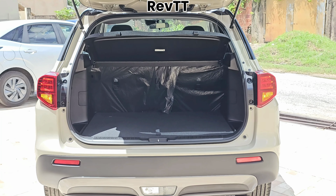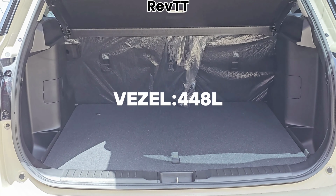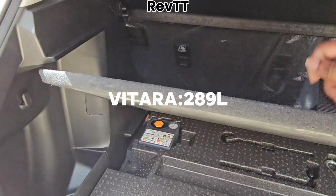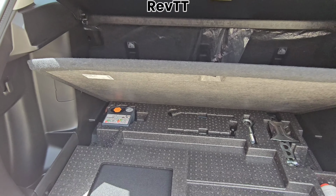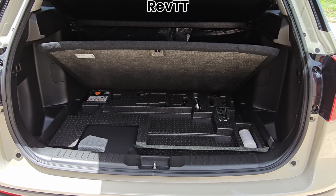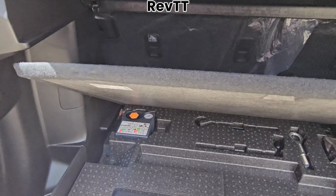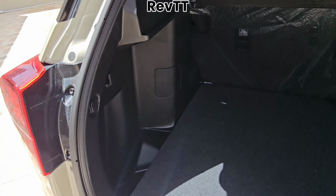This is where the Vezel is going to get a one-up in terms of space. The Vezel has 448 liters versus the Vitara's 289 liters. So in terms of trunk space, the Vitara definitely has a smaller trunk space. Below here, as you can see, you have a tire repair kit, your inflator, your jack, your hook, no spare tire. Spare tires have long gone to the spare tire graveyard. If that's a deal breaker to you, then don't buy a car in 2024, because you would never get a spare tire.